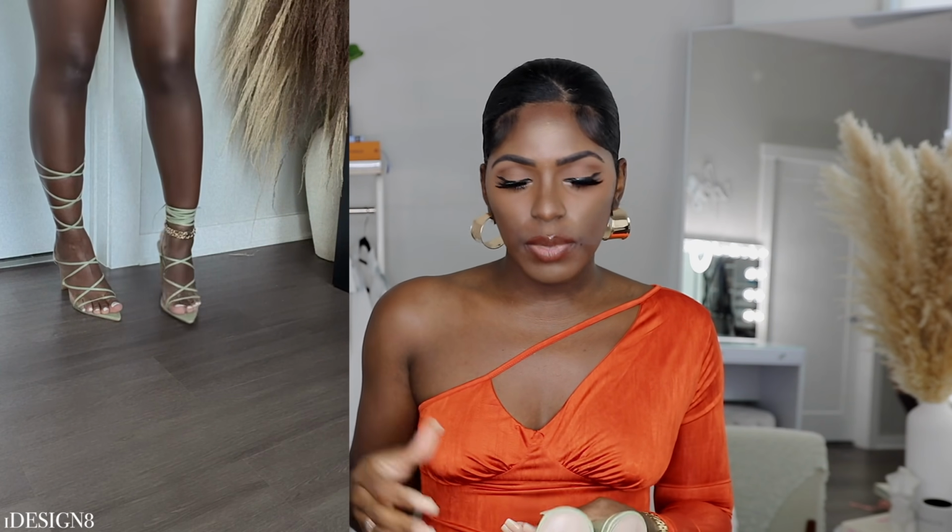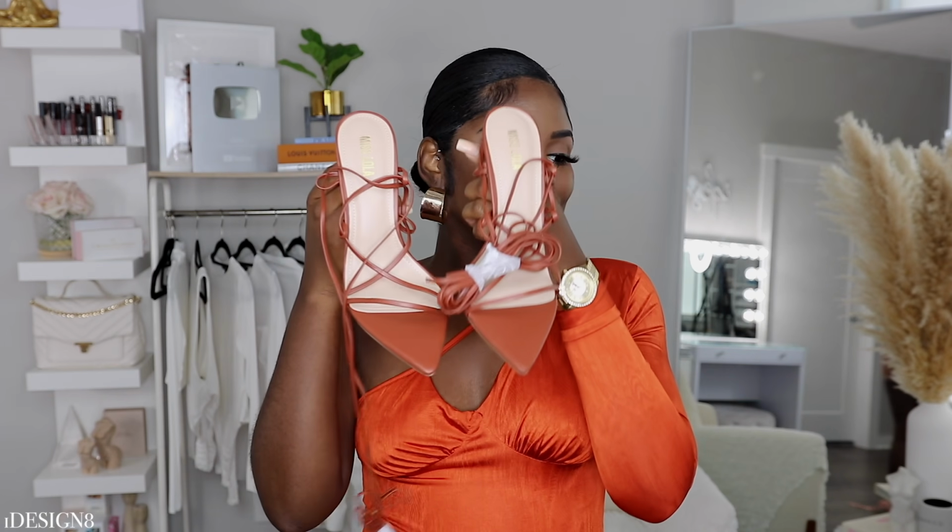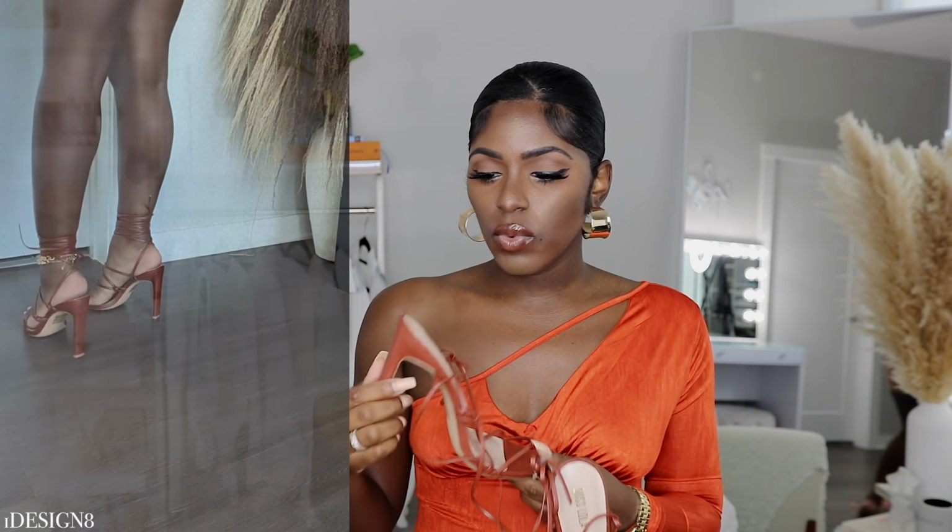It's perfect to wear now since we're in that transition period. And again, I like it. I'm gonna get it in multiple colors. So I did get it in this cognac brown color. I have wide feet and these fit me perfectly and the straps are not uncomfortable whatsoever.